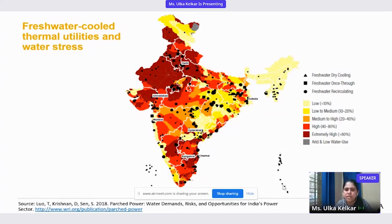But actually, water is important for all kinds of power plants. Thermal power plants, for example, use a lot of water for cooling. You can see that there aren't any thermal power plants in, say, Himachal Pradesh or Uttarakhand. But in the plains, there are a lot of thermal power plants. And these depend on fresh water for cooling. The red and dark red areas are those areas which are already water stressed.